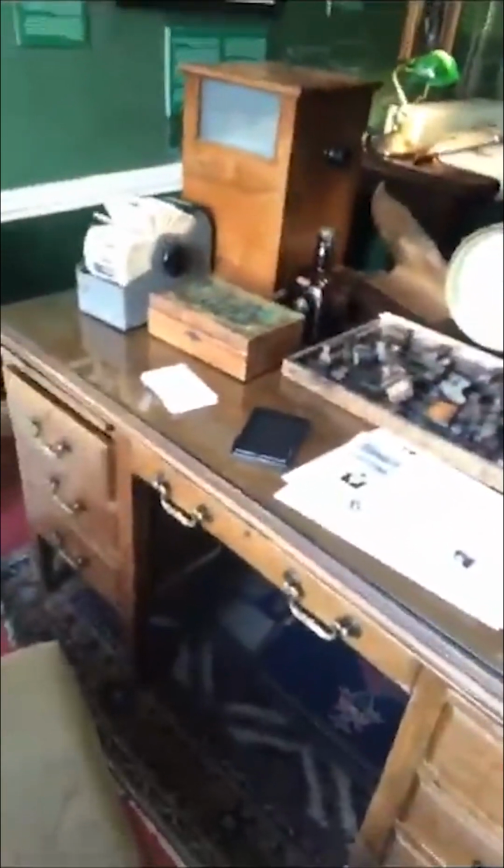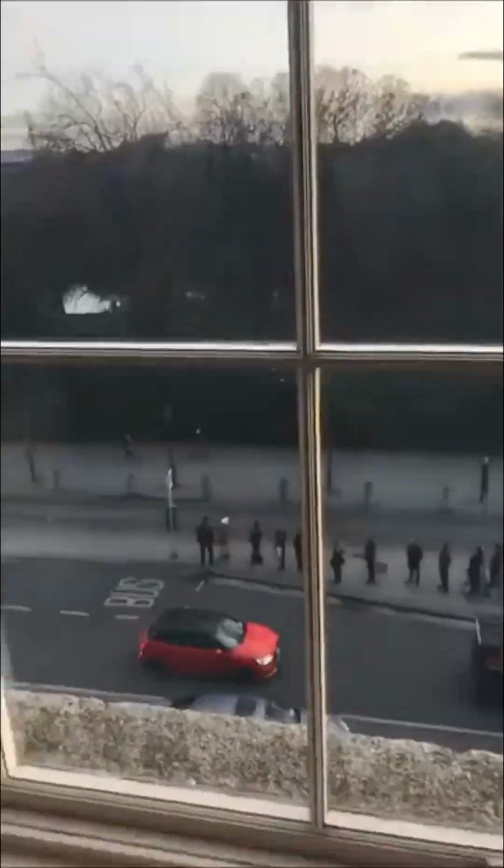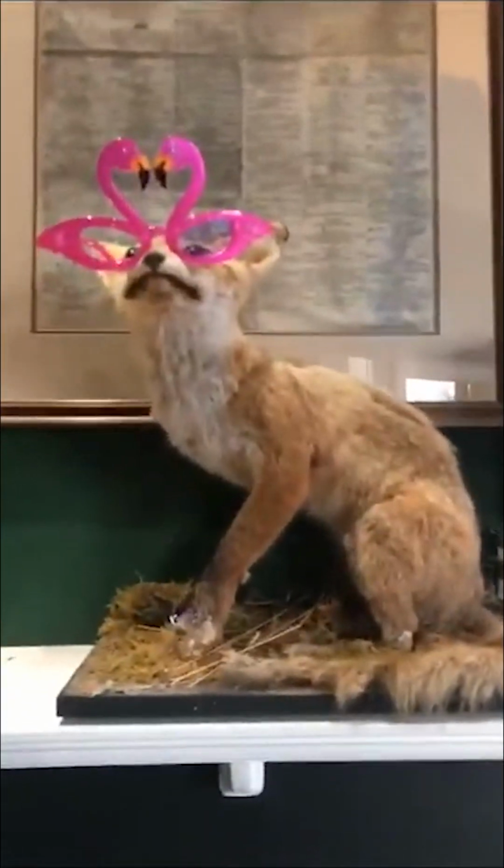We have our own little printing press area here. And also the view outside is pretty cool. Stephen's Green, which is the park that I mentioned before. But my favourite artefact in this actual room is the fox, because I just think it is very, very cool.